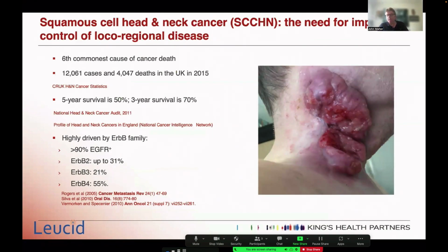Now, the elephant in the room in this whole story is safety. How can you ever conceive of targeting the entire ERB-B network with a CAR T cell and hope not to see significant toxicity? And with this in mind, we selected head and neck cancer for this clinical trial, given the fact that locally advanced or locally recurrent tumor formation is the main clinical problem that these patients encounter.